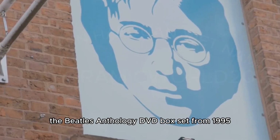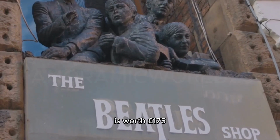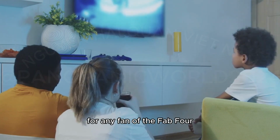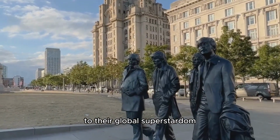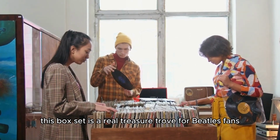The Beatles Anthology DVD box set from 1995 is worth £175. This 8-hour documentary series is a must-have for any fan of the Fab Four. It tells the story of the band's career, from their humble beginnings in Liverpool to their global superstardom. This box set is a real treasure trove for Beatles fans.